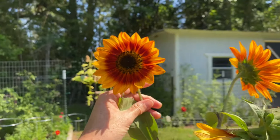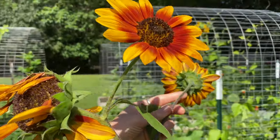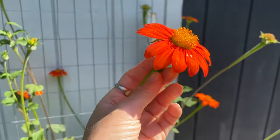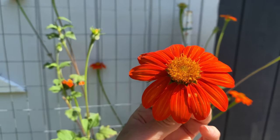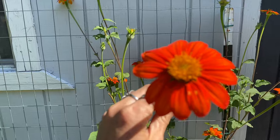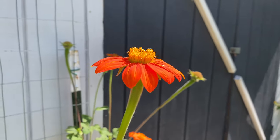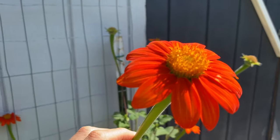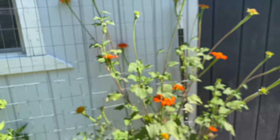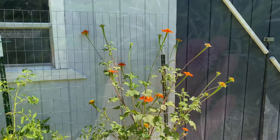Here's another one. I want to say Autumn Beauty is the variety. Aren't these so pretty? That one's kind of going. I just scared off a bee. This is the Mexican sunflower, which I find bees and butterflies both really, really love. Mexican sunflower, or otherwise called tithonia. Really, really beautiful, bright, bright orange flowers. I just love that, and it's so easy to start seeds from.